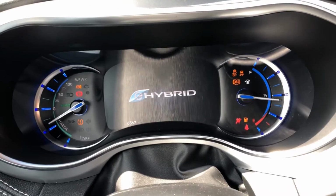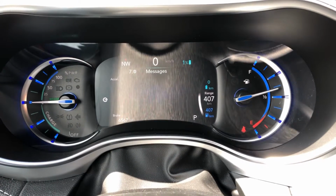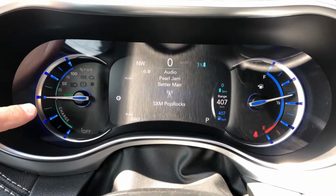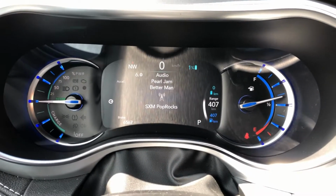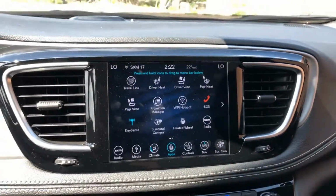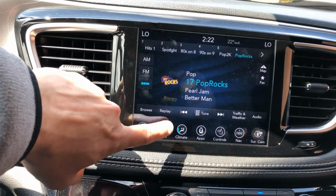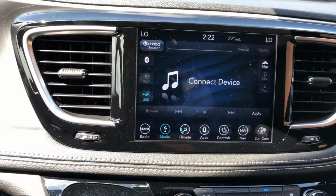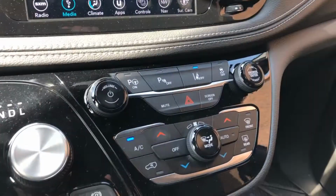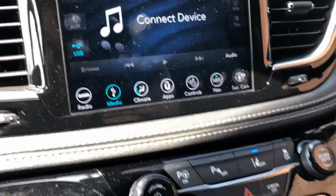This is a lovely screen. It is configurable. You have all kinds of menus. Messages, all kinds of stuff there. There's your battery readout and your charge indicator. Your total range. This is Uconnect 4. As always, as user-friendly, as quick to respond, as lovely to use as any other vehicle. It's the 8.4-inch screen. HVAC controls, redundant here because you have them there as well.